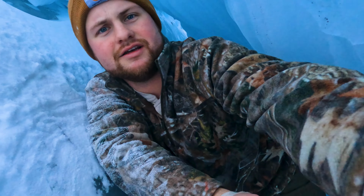So right now we're actually walking through the middle of two glaciers, and this is pretty wild right now. We got one here, one here. When they push together, they actually will go up, kind of like the tectonic plates that you have. And they're pushing up right now, and that's actually what we're going through.